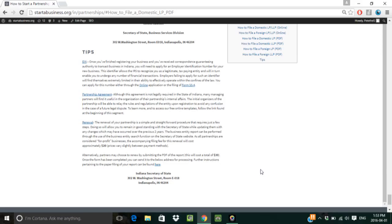This can be applied for on the IRS website. It just allows you to hire employees, open bank accounts, get credit cards in the company name, things of that nature. It also allows for the IRS to recognize you as a legitimate tax-paying entity.